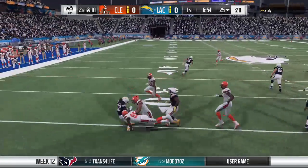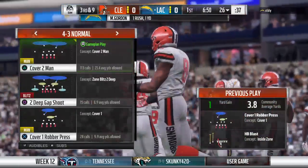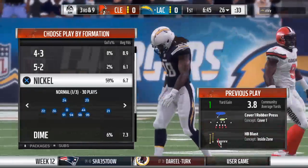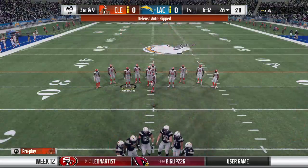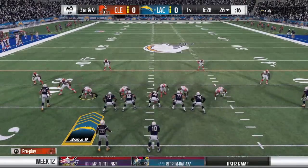Now a first carry for Melvin Gordon. And he'll get this one up to the 26. Only a yard on the pickup there, so it leaves him needing a conversion here on 3rd and a tough 9. And the defense searches for one more stop here after the run on second down.